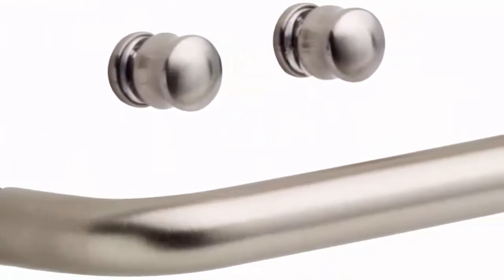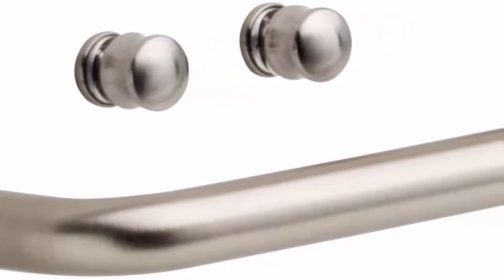Slim bottom track with center guided door system for smooth, quiet operation, and side grab bumpers to hold glass panels in place. Classic slide.